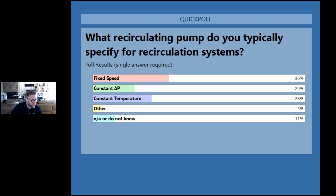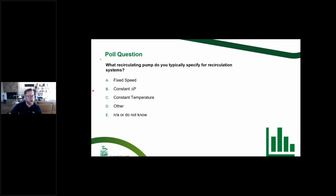So, excellent. Fixed speed comes in at 36%, followed by constant temperature at 28%, and then constant delta P at 20%. And we have a few others that don't know. I would say fixed speed was probably always going to be the highest. It's interesting to see as many people voted constant temperature, especially with that change to utilizing thermostatic balancing valves, which we're going to touch on here in a little bit. Some very exciting developments in that realm.